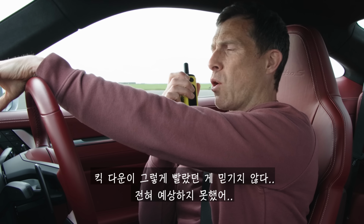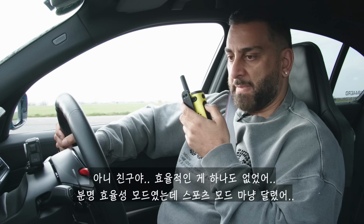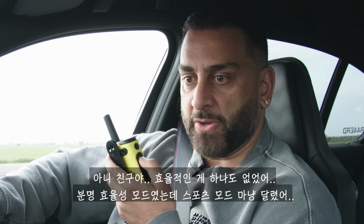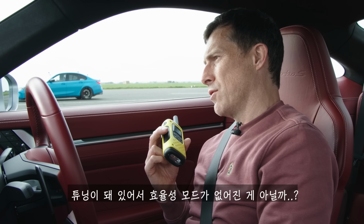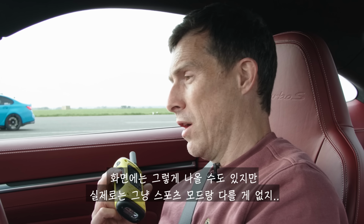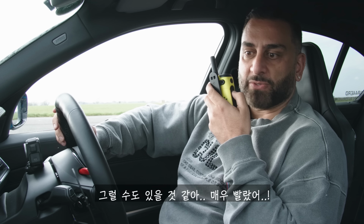I can't believe how quickly your car kicked down its gearbox. I wasn't anticipating that. Mate, there was nothing efficient about that. It was like I was in sport mode, and we know I was inefficient because I can see it on the screen. I wonder if because it's tuned, there is no such thing as efficient anymore. It's just words on a screen, but behind the scenes, it's just full power. I would think so. It was fast.